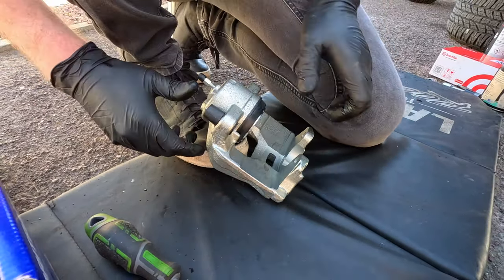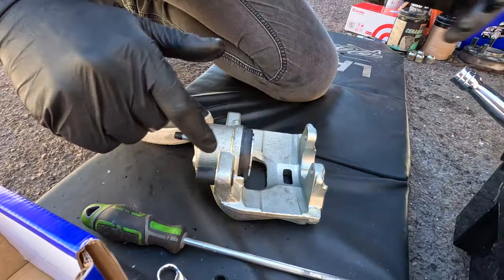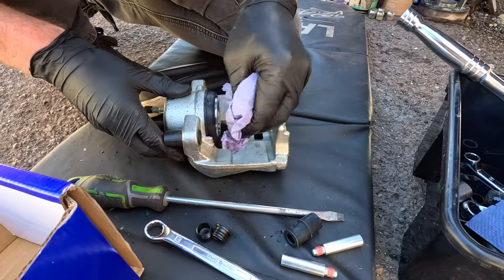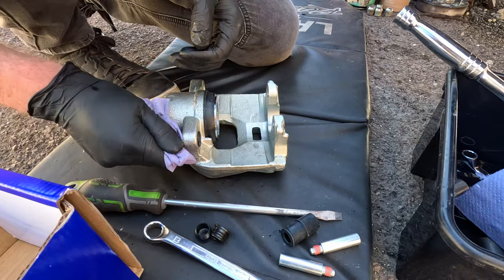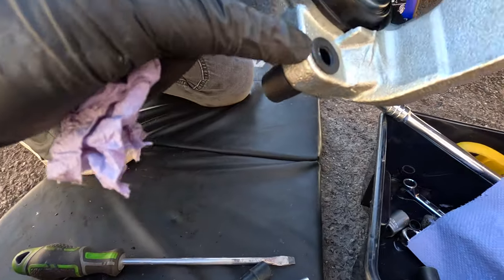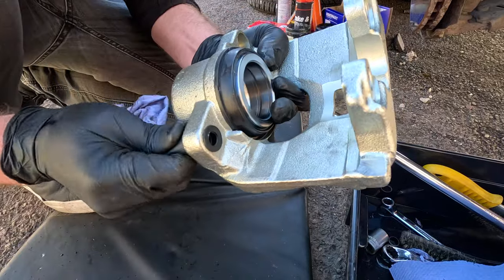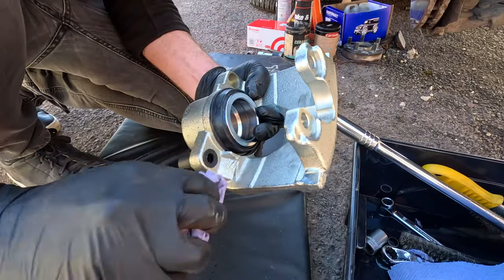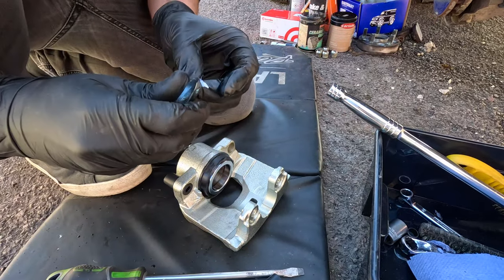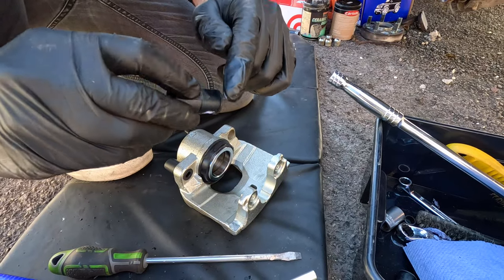There you go. Just push it straight in, and it comes out the end. You'll have a bit of excess grease come out, so you can just wipe that off. As long as the little cut bit is coming through and it sits flush on the caliper, you're good to go. You're happy with that? Yep. And the same again for the other side.